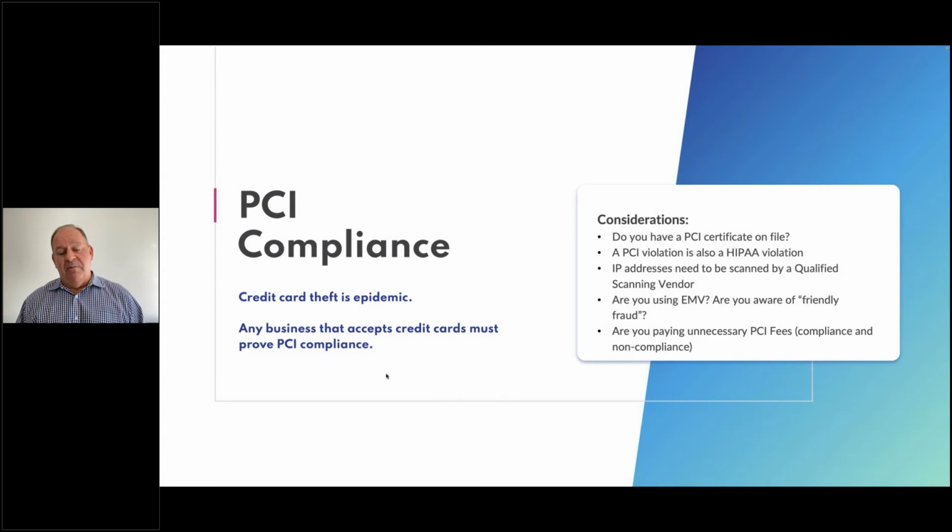So we started with PCI compliance, and then we got into HIPAA because practices were asking, can you help us with HIPAA? We brought the two together. But the PCI piece is important because you need a PCI certificate on file, like we mentioned in the risk assessment. And the thing is, a PCI violation is also a HIPAA violation, because you have payment information. And if you're storing that information on an Excel file, or you're writing it down, or it's not encrypted within your software and it gets hacked, you're in a lot of exposure.